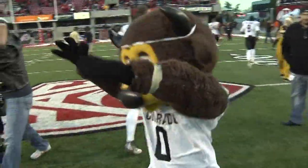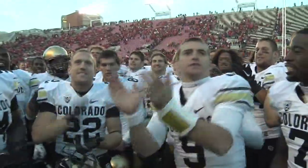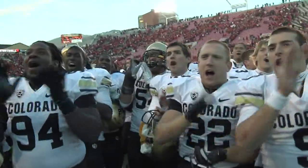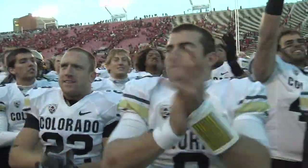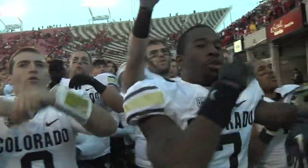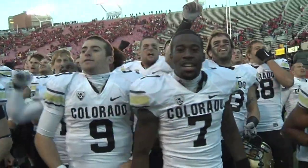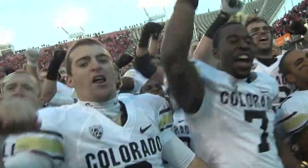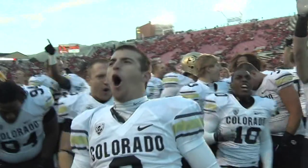Ecstatic. It was awesome. We were just singing. It was pure excitement. Everyone was happy. It's just great to lift it off this program's back. I know it's always been like a monkey on our back, and it's great not only for us but for future classes as well. It was much needed, long overdue. Biggest win in my career.